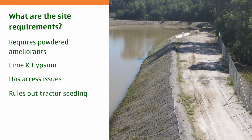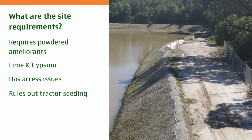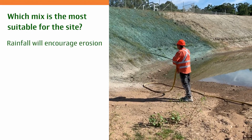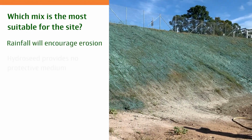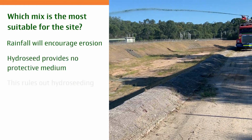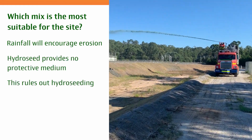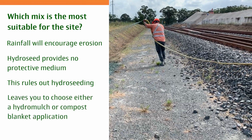This rules out tractor seeding. The job is spraying a drain, which during a rain event will concentrate the velocity of water, encouraging erosion. Being just seed, fertilizer and water, Hydroseed has no protective medium for the seed, so that rules out this application for the works. What we are left with is a hydromulch or a compost blanket.